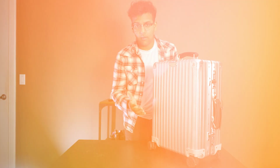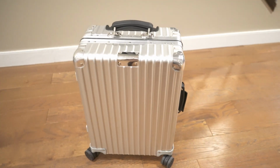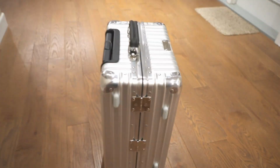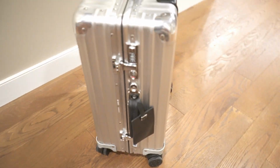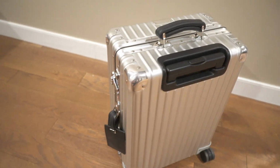Let's talk about RIMOWA. Why are they so expensive and is it worth buying it? I have the classic cabin. This is the most iconic one, and I've had this bag for around 2 to 3 months, and I've taken it on around 3 trips. I've learned a lot about the bag and the ins and outs, and let's talk about if it's worth buying.